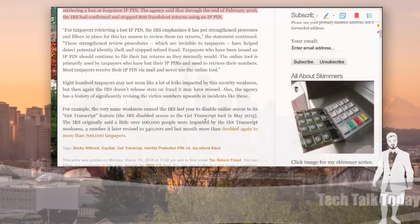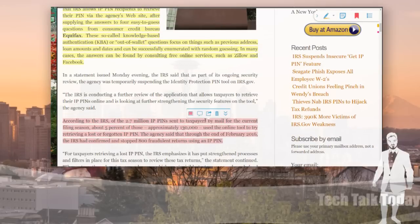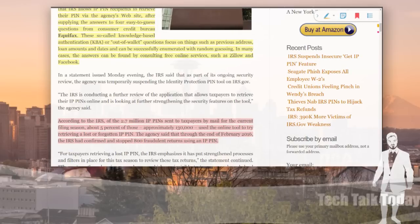And the way you got these PIN resets is you answered questions on Equifax. These are so-called knowledge-based authentication or out-of-wallet questions that focus on things like your previous address or loan amounts, like which one of these loan amounts was the correct loan amount. And when you answer those questions correctly, it proves your identity. The issue there being any really motivated identity thief could get the answers to those questions.